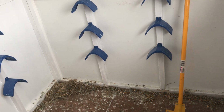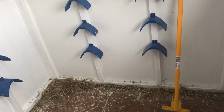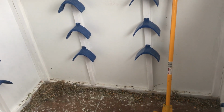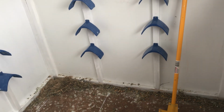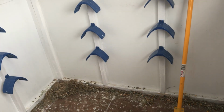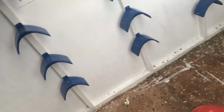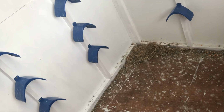But anyway, there's what I'm going to be having in here. The fantails have always been sort of a favourite, and then hopefully I'll be able to get a pair of Indian fantails as well. Now I'm just hoping, I'm not promising, I'm just hoping that I can get a pair.